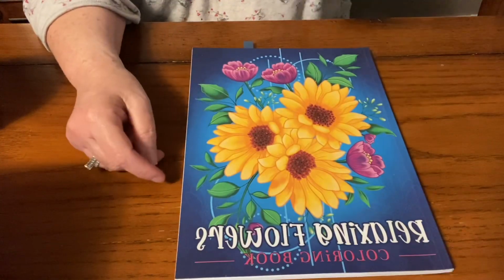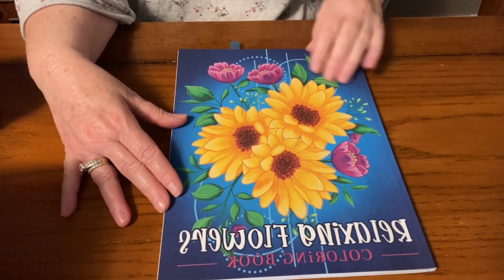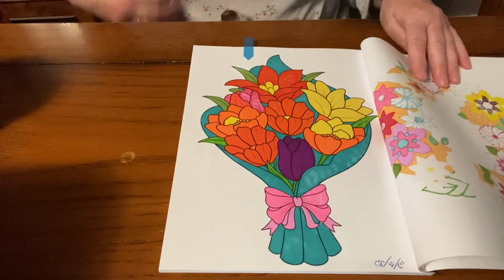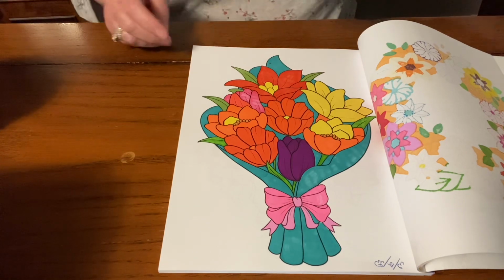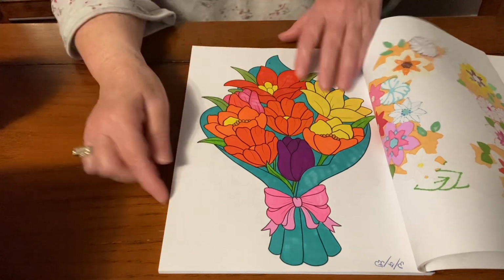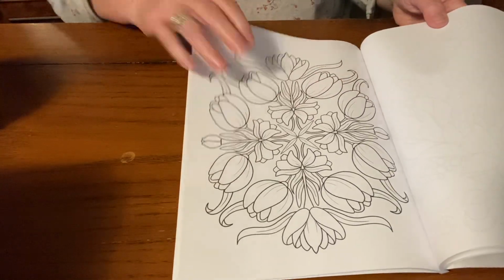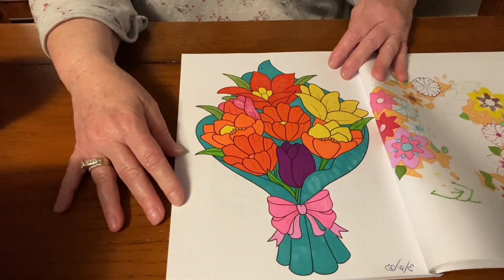This one is the Relaxing Flowers, and it's just a large print. So if you're looking for an easy large print book, this is a great book to get. You can get almost all these books on Amazon. So I did this bouquet, and it was easy to do. Like I said, they're all easy, big pages. So if you like bigger pages, this is the book for you. All alcohol markers.